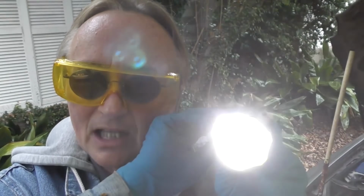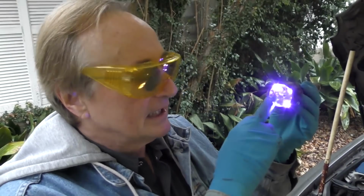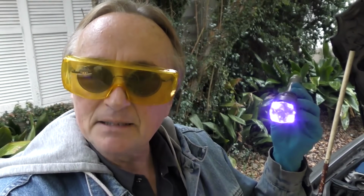Get it going for 10-15 minutes. Then bring it back and you'll be able to see that dye. And to make it easier to see, you put on these yellow glasses, ultraviolet lights. This is a multi-function light. This is the ultraviolet one here, kind of blue tinted stuff.